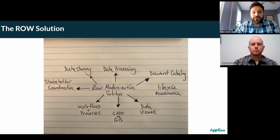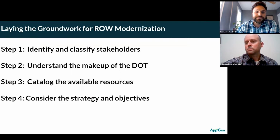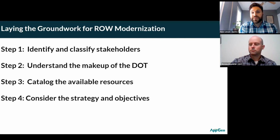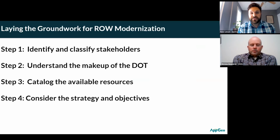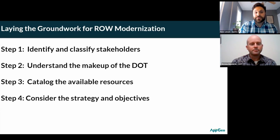Now, in the following slides, we're going to review the first steps in the right-of-way solution, identifying your stakeholders, understanding how you can leverage the makeup of your organization, and then how you can drive the modernization effort forward and justify that investment. So how do we lay the groundwork for right-of-way modernization? We've identified 4 key steps in doing this. The first, identify and classify your stakeholders. Next, understanding the makeup of your DOT. Third, catalog the available resources that your organization has. And then finally, 4, consider your strategy and your objectives.